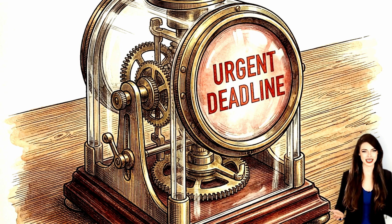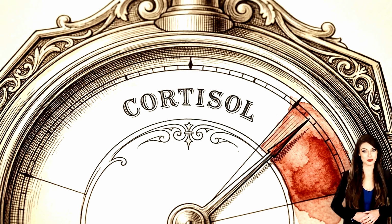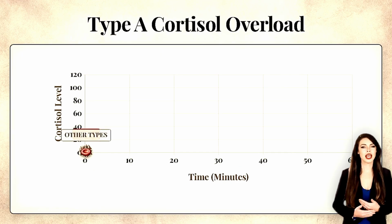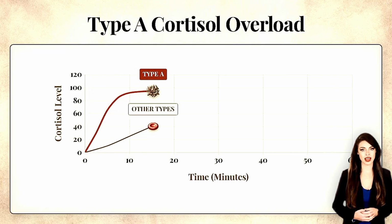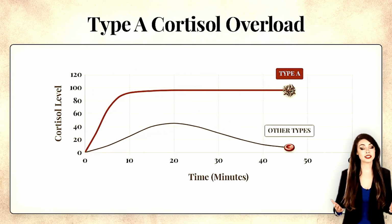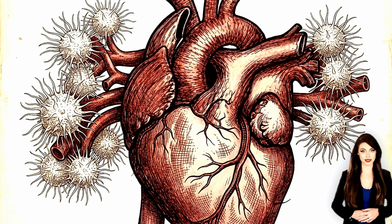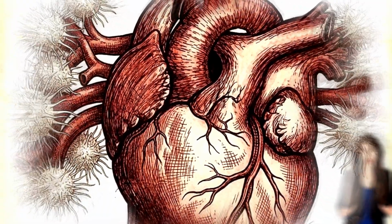Stress makes the situation worse. Type A individuals naturally produce higher levels of cortisol. When you face a stressful situation, your body floods with these hormones faster and keeps them elevated for a longer period than other blood types. The result is an immune system that is constantly bracing for an ancient plague, which eventually exhausts the cardiovascular system.